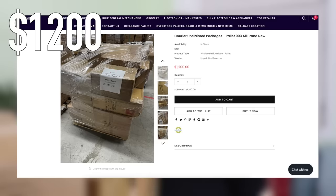I was enticed by it for a few reasons. Firstly, these boxes are not small. These are very big. There could be really big items in here. And upon arrival, I'm now also realizing when carrying them up to this room that some of them are really heavy. It was also $1,200. So once we've unboxed everything, we will tally up the prices and see if it was worth it. Because $1,200 are big shoes to fill.